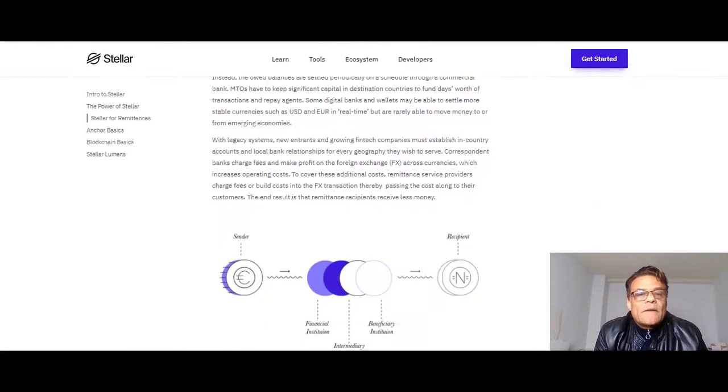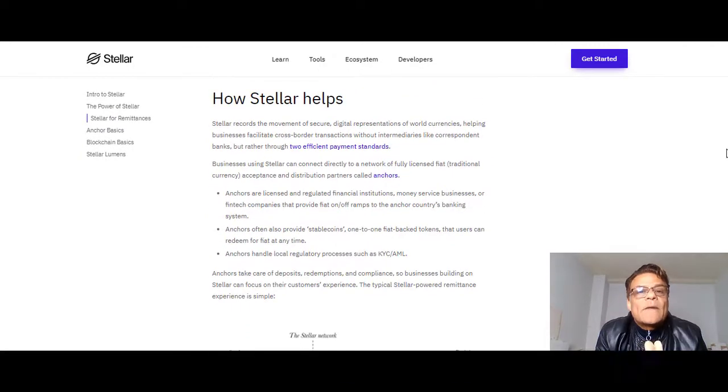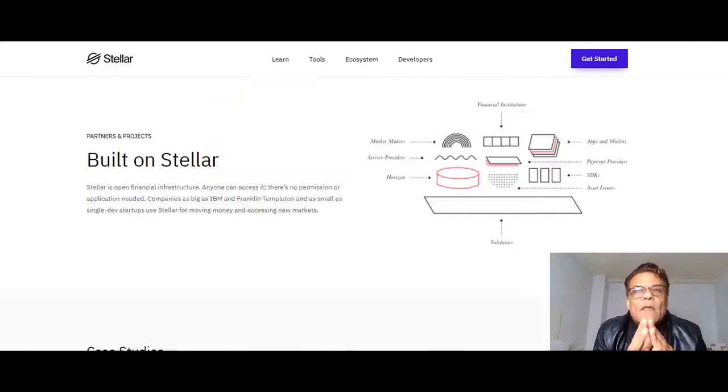When you look at how Stellar does what they do, businesses using Stellar can connect directly to the network through fully licensed fiat acceptance and distribution partners called anchors. We'll look into what they've been able to do with anchors in the last year. So here's what an anchor is. Anchors are licensed and regulated financial institutions, money service businesses, or fintech companies that provide fiat on-off ramps to the anchor country's banking system. Stellar is also an ecosystem where projects can be built on the system. We'll take a look at one of those as we get deeper into this discussion.